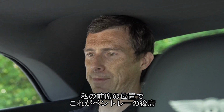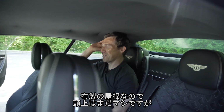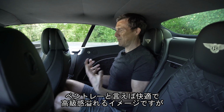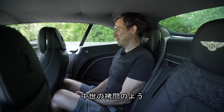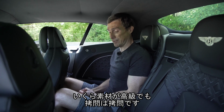Hello, I'm in the back of a Bentley, and I'm not as comfortable as I should be. Actually, because you've got the fabric roof, it's not so bad that I've got no headroom. Knee room is very tight though. When you're in the Bentley, you should always feel like it's a super luxurious, comforting experience, but quite frankly, this is a bit more like medieval torture. Even though it is very plush and posh medieval torture, it's still medieval torture nonetheless.